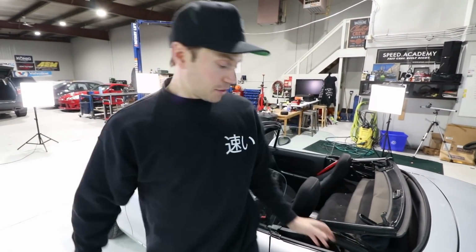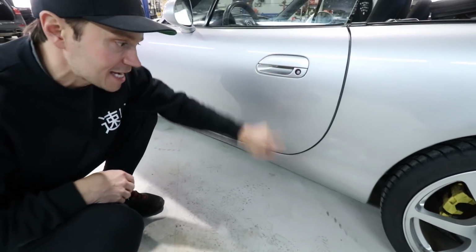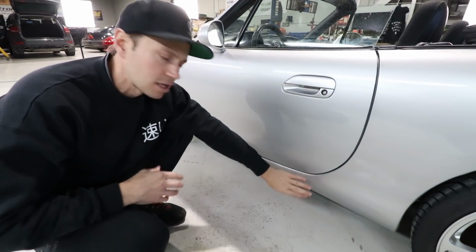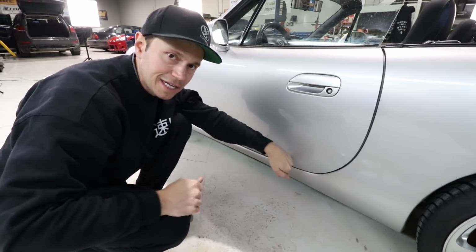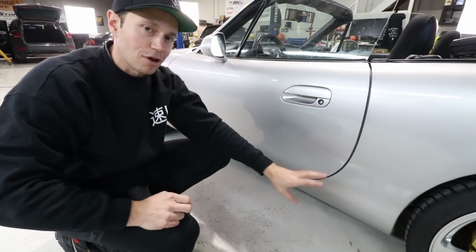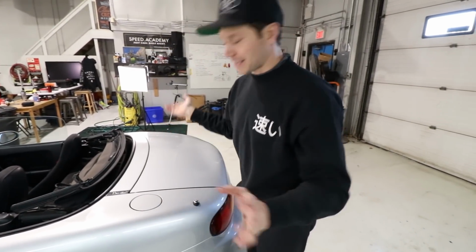Other than that, the rockers have been fixed here. So I noticed this has been repainted. Both sides have been done. I think there was a little bit of rust. Like the Miatas up here, extremely common to have rust in this area. I don't know why. I'm sure water gets in somewhere and causes it. This was fixed on the other side, which I'll show you in a sec, was also done. It's not as good a job. So I don't know. Somebody was lazy on that side, whatever.